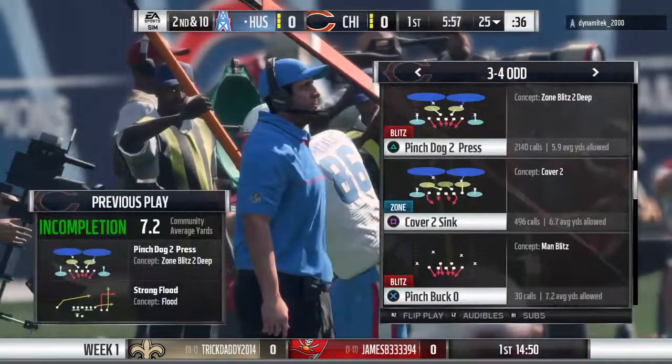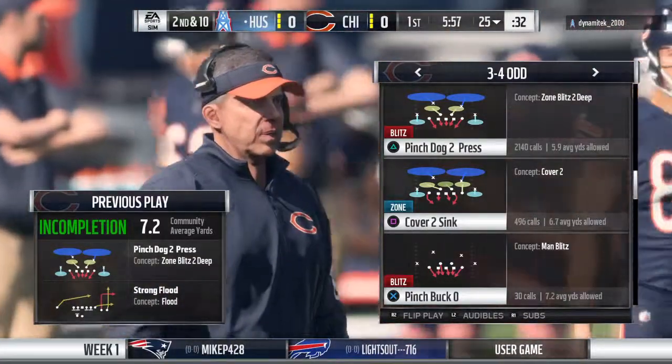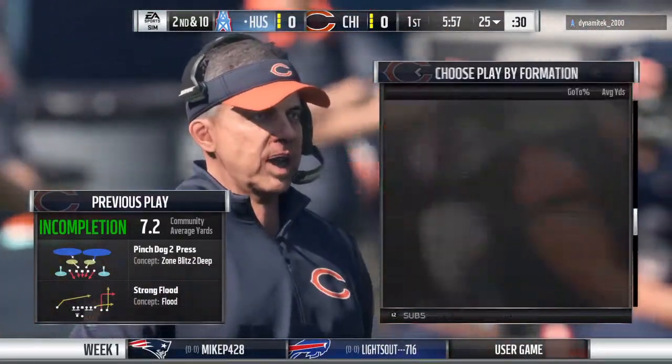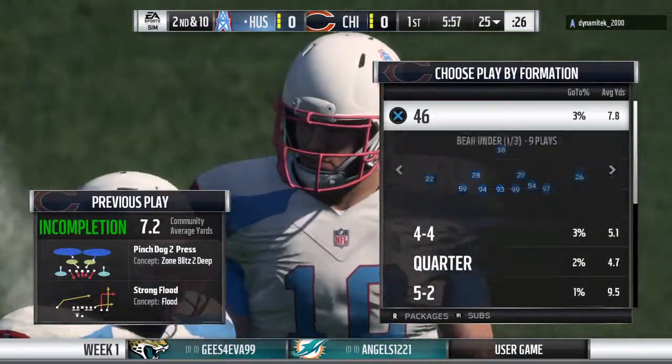Because he knows what he's doing, but his shoulders looked a little off kilter there when he threw that. I don't think you're being overly critical there. You're just analyzing it, and he gets those shoulders right. That pass will go from incomplete to complete.